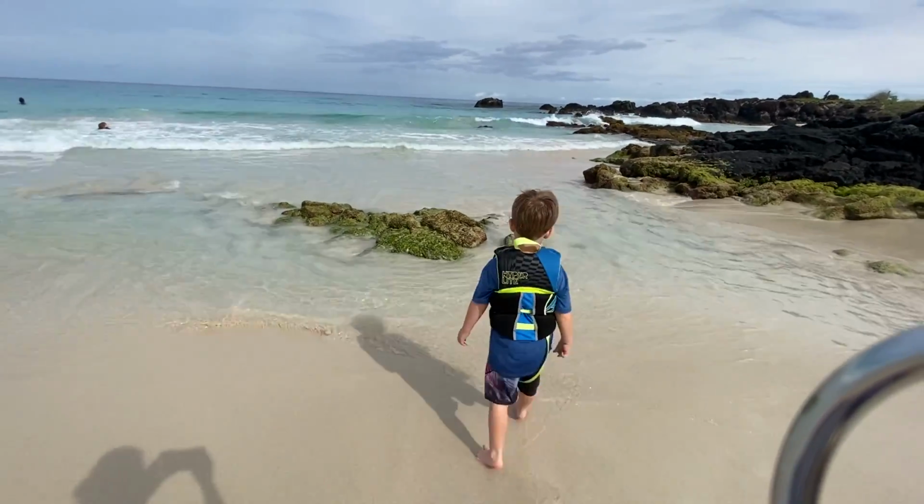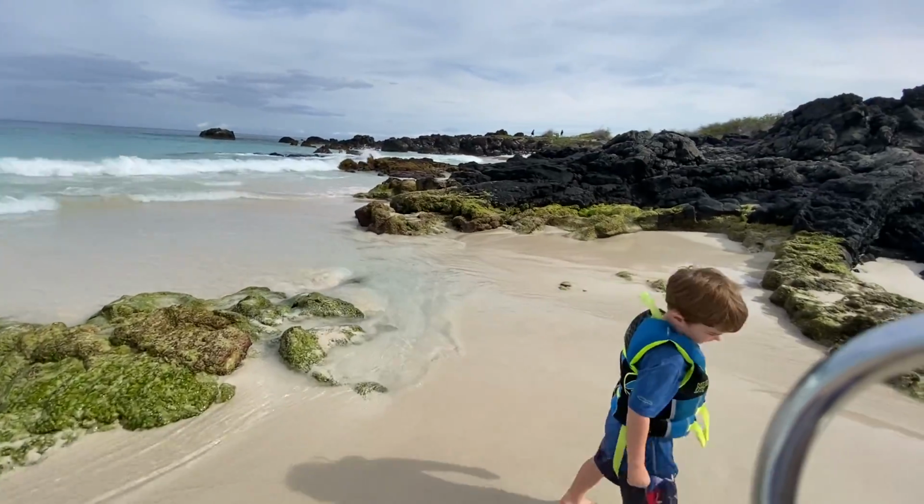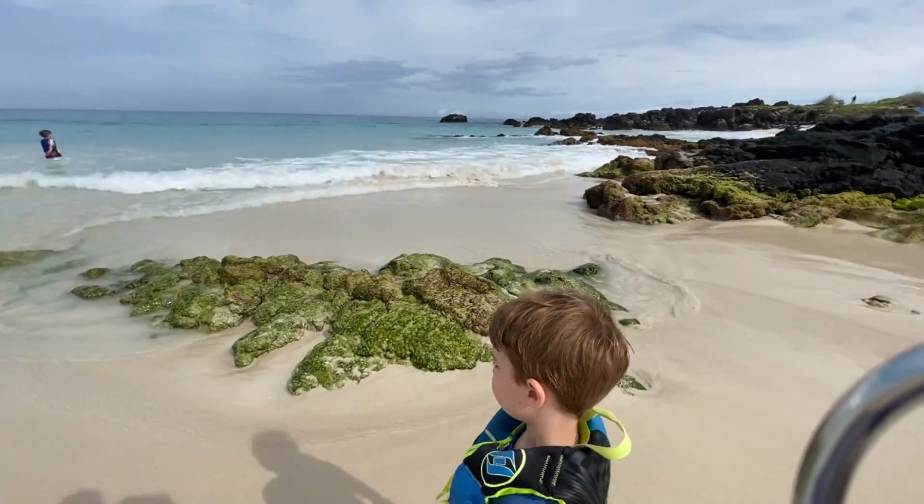Whee! Water feel nice? Is it? Yeah, it feels nice.